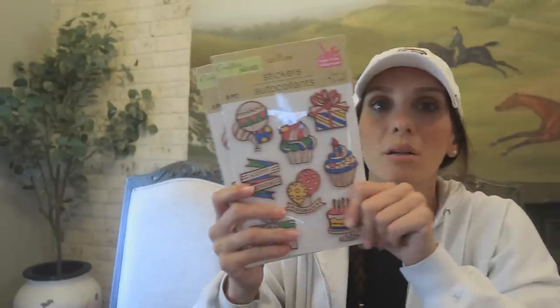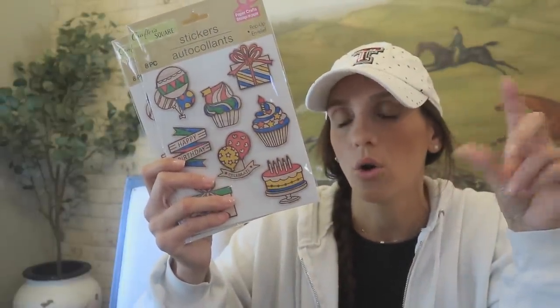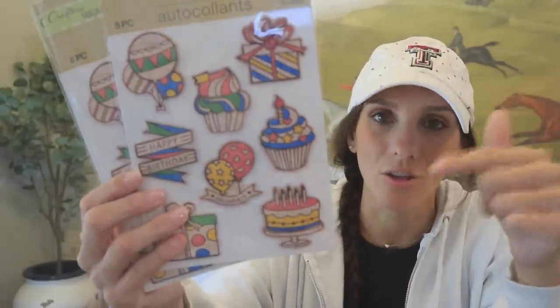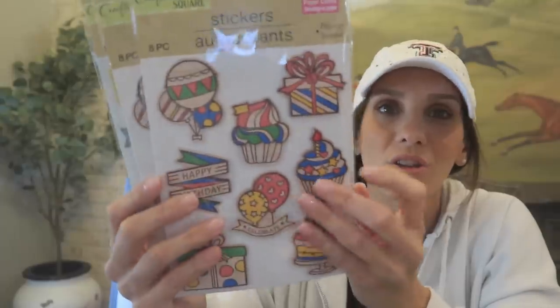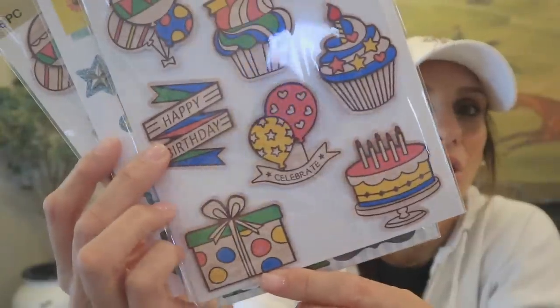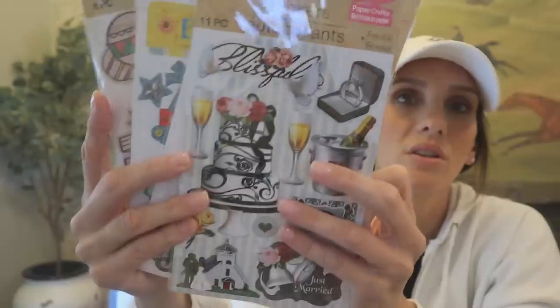And then I picked up these stickers. Now, if you watched my last Dollar Tree haul, or the one where I talked about how I found some brand new stickers with this look to it, these are the stickers I was talking about. Look how it gets better. Just wait. So I got the little party. This present right here is so cute. Oh my gosh, this is gorgeous.